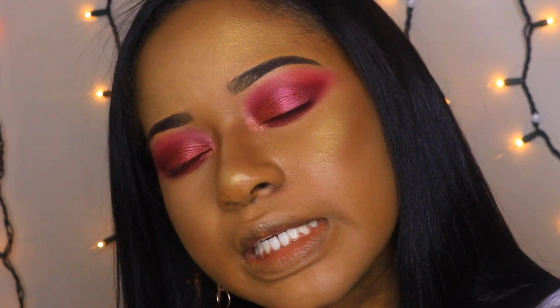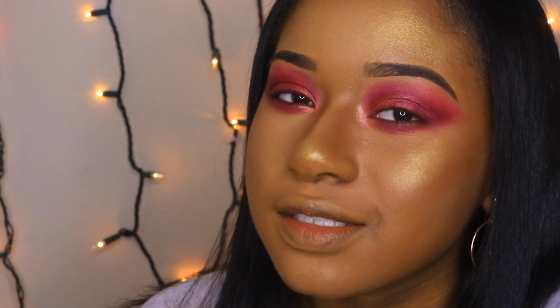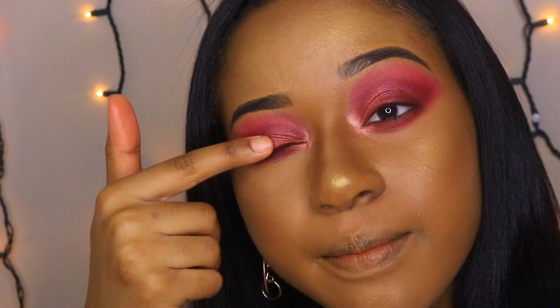But I know this is an everyday look, but I really am dying to try out that glitter shade that's in the palette. So I think we're gonna break the rules a little bit about everyday looks, and I'm just going to take some glitter and apply that to the middle part of my lid just to see how the glitter works out. I don't think I need glitter glue for this.